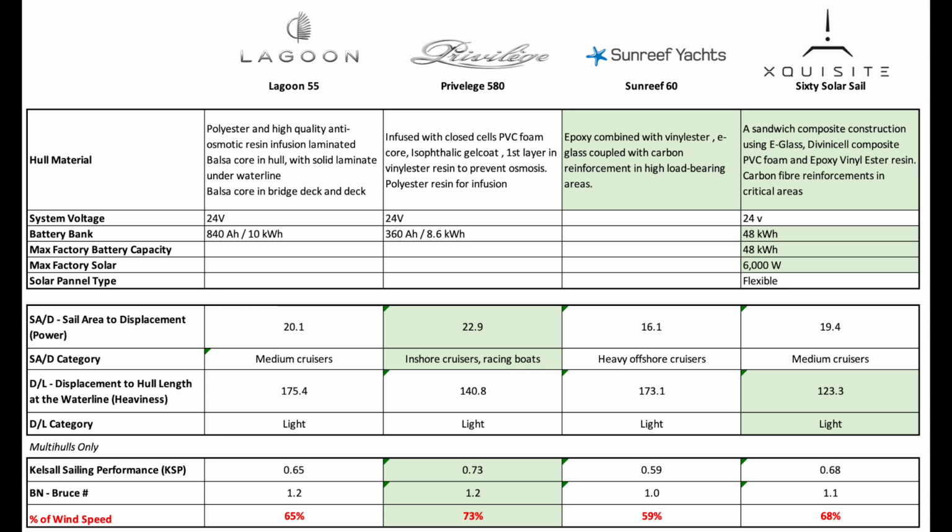Again, these are some data points I'm trying to add to our list here. Maximum battery bank capacity. I've got everything except for the Sunreef here. So the Lagoon has 10 kilowatt hours, the Privilege 8.6 kilowatt standard, and the Xquisite 48 kilowatt hours. So again, Tomasz takes it right to the top.